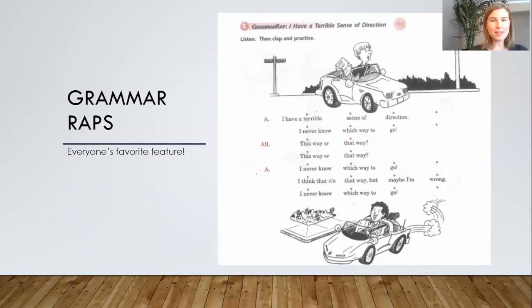So these, although they say grammar, these are actually pronunciation activities. Let that sink in for a second. Some of you, if you have attended the pronunciation training, will have heard already about the idea of stress timing versus syllable timing. This has to do with the rhythm of a language. Many languages, Spanish, for instance, are what we would call syllable timed. That basically means that every syllable will take the same amount of time to say.